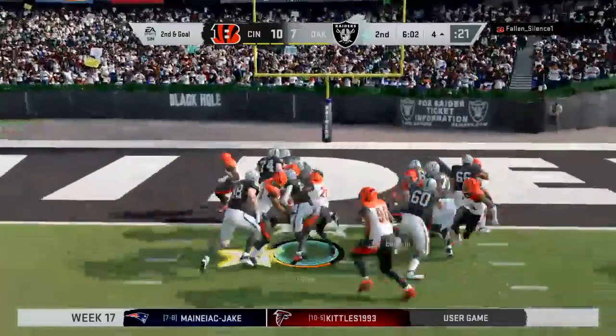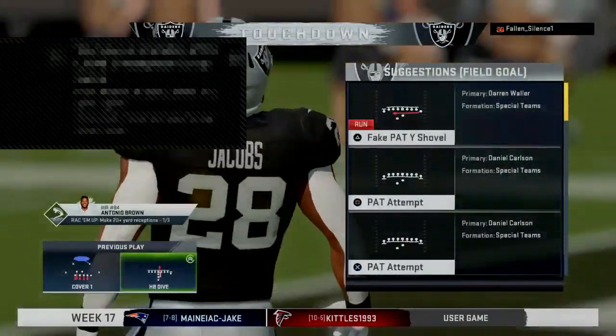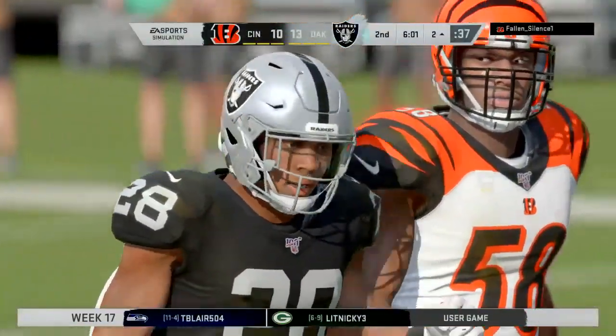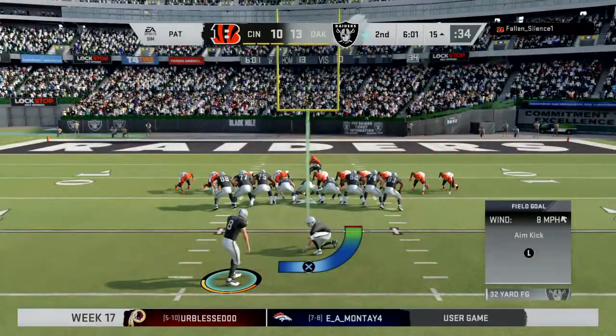One more time with Jacobs. And he's in. Touchdown, Raiders. Josh Jacobs with touchdown number 8 on the year. And the Raiders have retaken the lead.